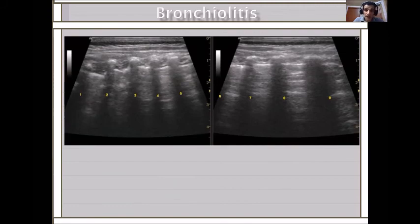So asthma on the ultrasound looks exactly like bronchiolitis. But when you give a bronchodilator and repeat the picture, you will see a normal lung. It's all gone. That's how you differentiate. It's very easy. If you do it, you can. It's better than spirometry. You won't imagine how easy it is to differentiate in a baby who is difficult to differentiate between asthma and bronchiolitis. It's exactly like bronchiolitis, but the difference is reversibility.